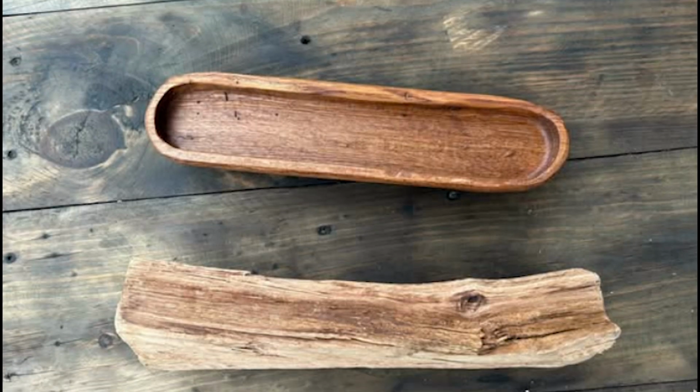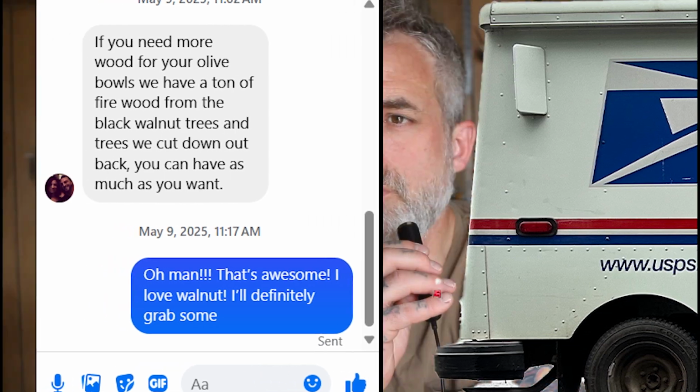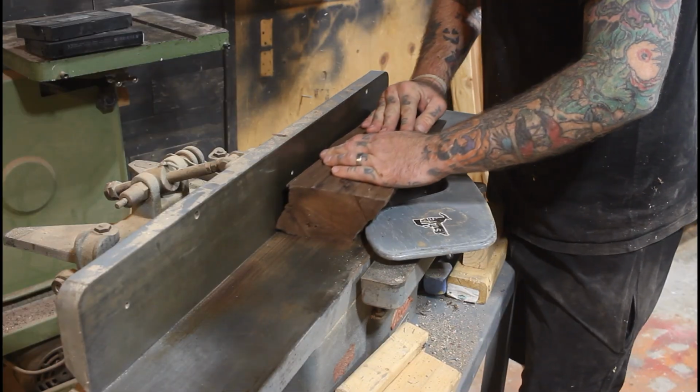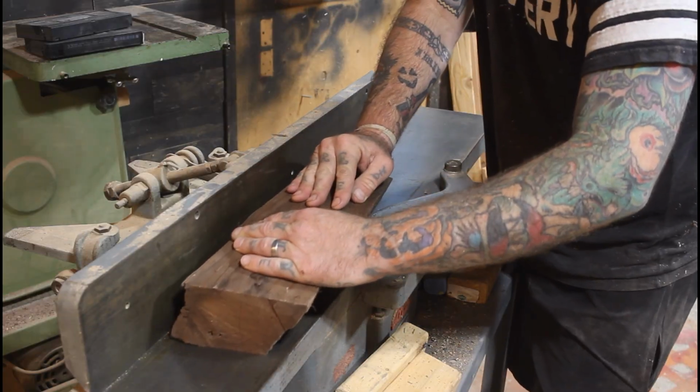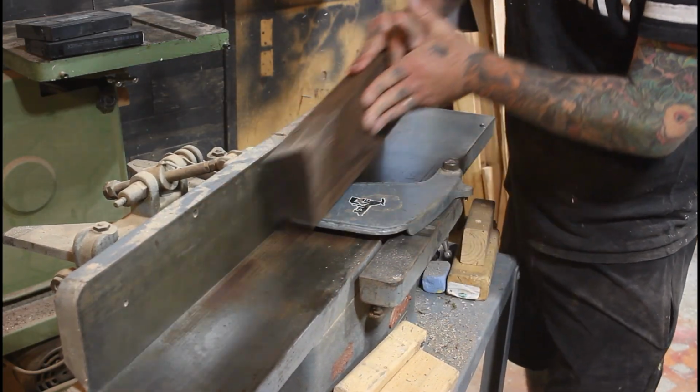Once I finished this first one, I posted it on Facebook, and somebody on my mail route, I deliver mail if you don't know, sent me a message and said, I have a whole bunch of walnut firewood behind my house. So I stopped by her house, grabbed a whole bunch of walnut firewood, and figured I'd make some bowls out of that as well.